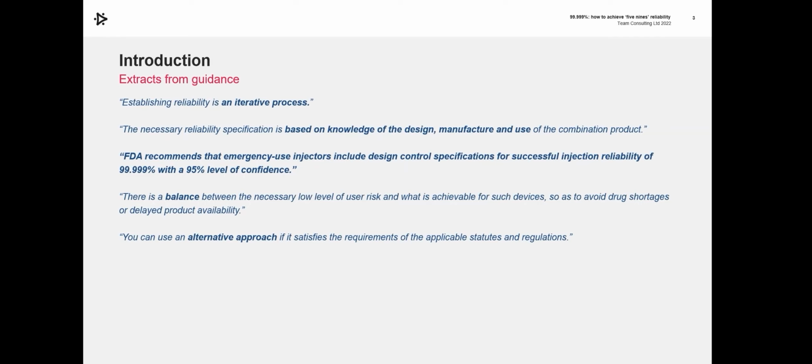And a recognition, it's a balance between the necessarily low level of user risk for these kind of products, their emergency use, they need to work first time, but also recognition that we need to get products on the market to avoid drug shortages or delayed product availability. And there's also lines stating that you can use an alternative approach if it satisfies the requirements and applicable statutes and regulations. Some of you may have done that. If you have, I would be very interested to hear about them.